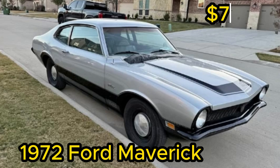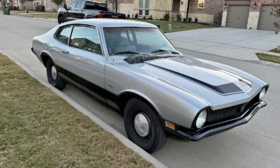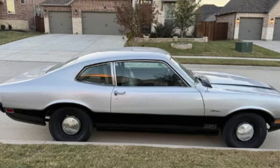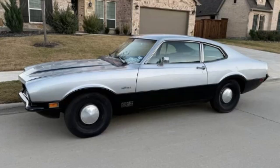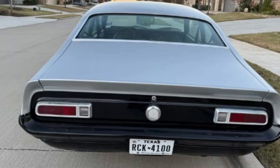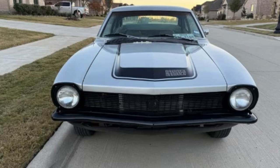Number 4. The 1972 Ford Maverick, priced at $7,000, located in Denton, Texas. Powered by a V8 302 engine with an automatic transmission, this car runs and drives. The exterior features a clean silver body with black accents, an aggressive black accented hood, and black steel wheels without hubcaps. However, there are some issues to note, such as non-functional turn signals and the interior needing repairs, including a new headliner and water leaks from the engine bay into the cabin during rain.